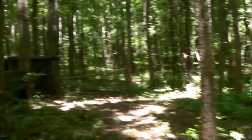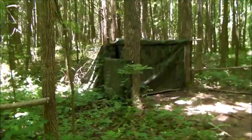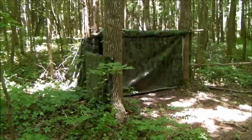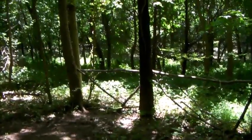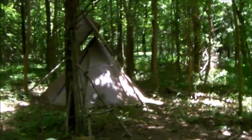Looks like the teepee's still holding its own. I believe it got a little thicker over here. I'm going to open up the teepee and the hobo shack here and let them air out a little bit. See if any critters have moved in since I've been gone. Only a couple of weeks. And I'm going to move the trail camera over to a deer trail. See if we get anything over there.